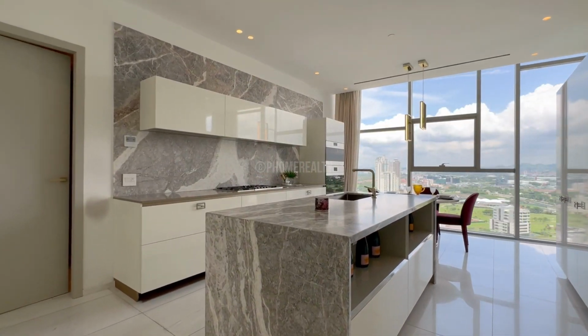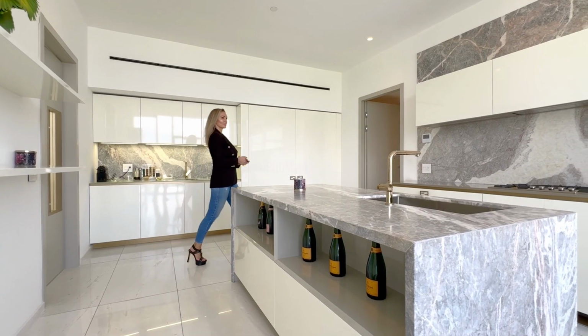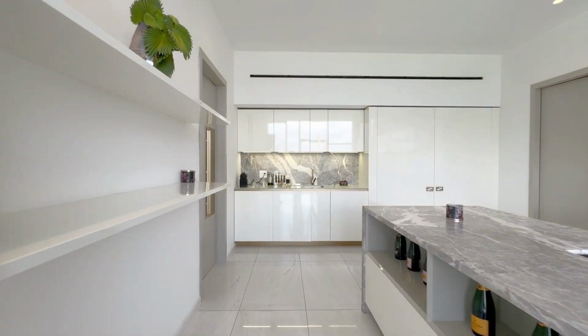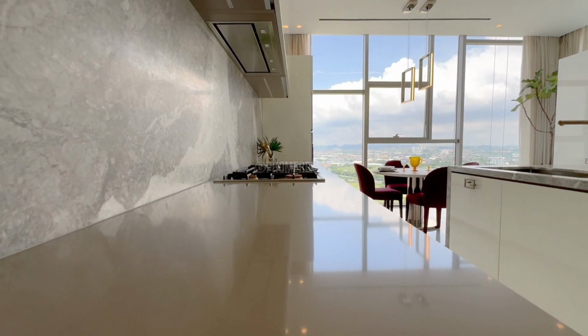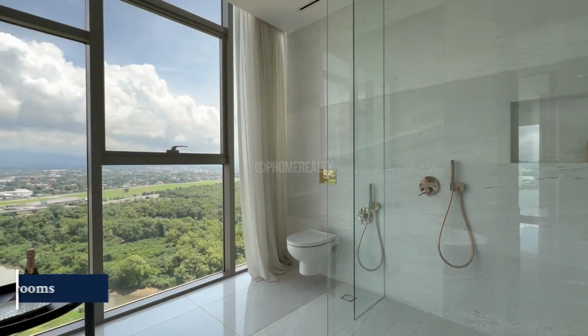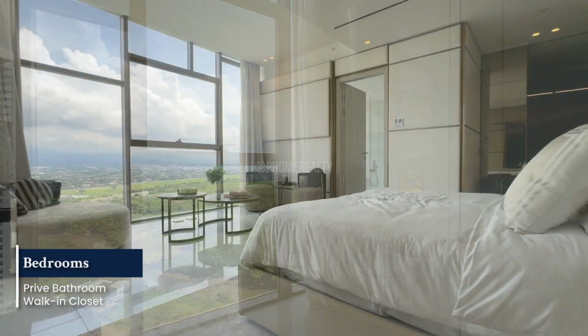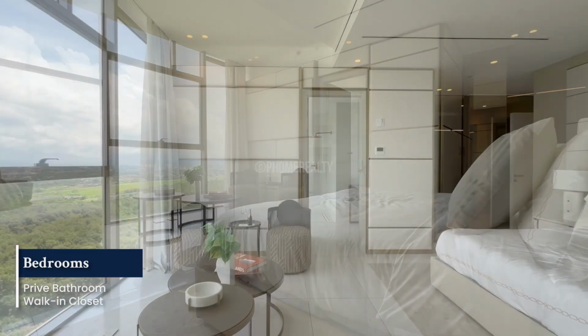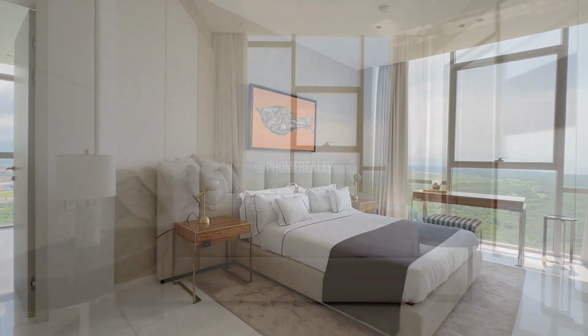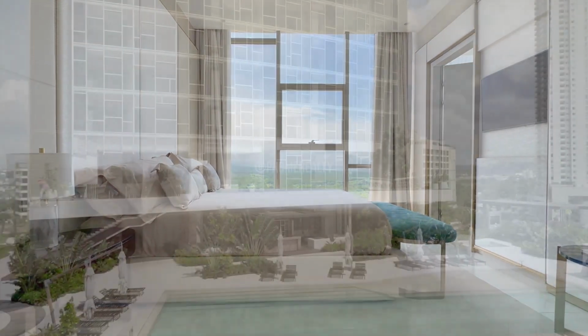The kitchen, designed in Italian style, is equipped with state-of-the-art appliances and finishes in marble and stainless steel, a true dream for cooking enthusiasts. This apartment features four bedrooms, each with its own private bathroom. They offer a peaceful retreat with impressive views, while the bathrooms, with marble finishes, are true oases of relaxation.